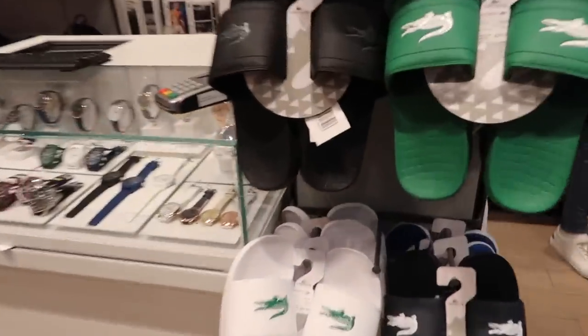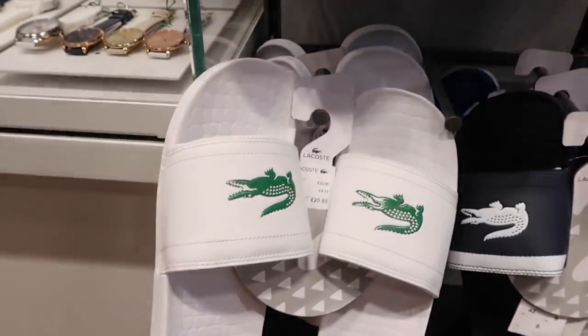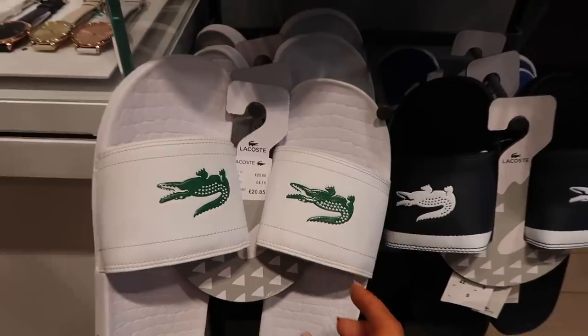And then look at the sliders over here. You know you want some of these sliders. See, these are unisex. These are so cute. I love them. White, black ones. I would definitely go for the white ones. They're really not expensive at all either.